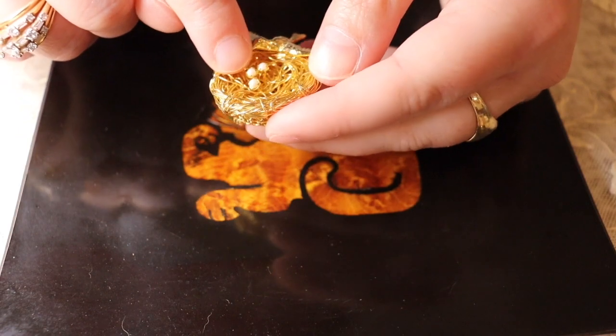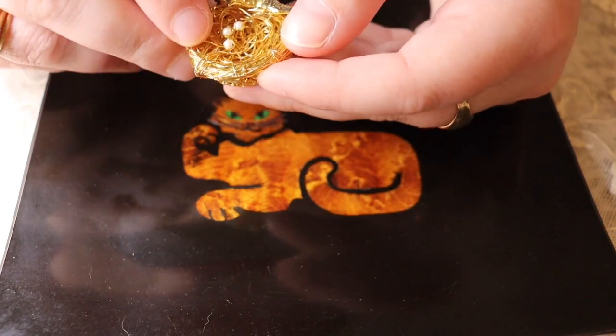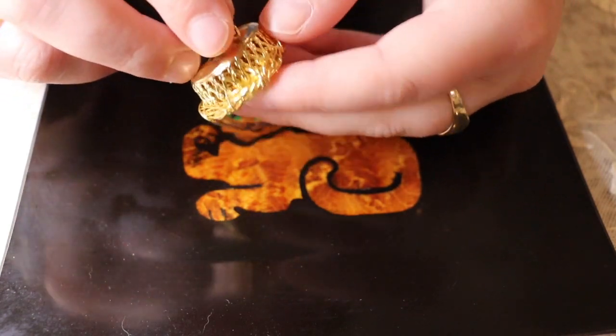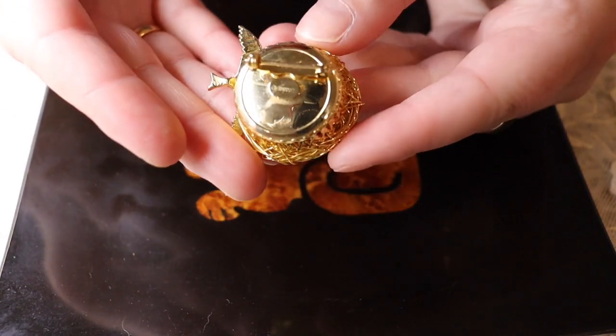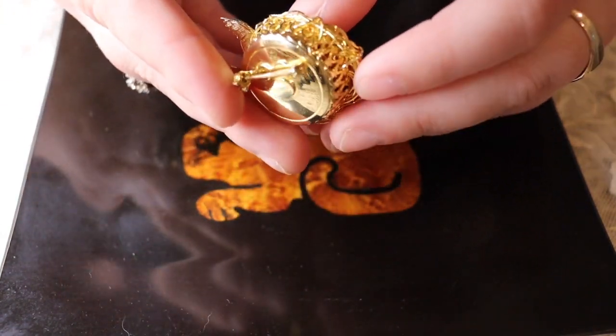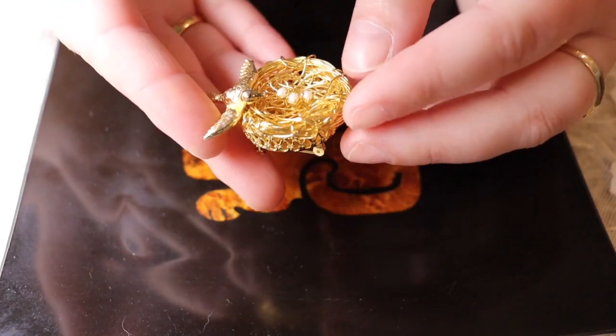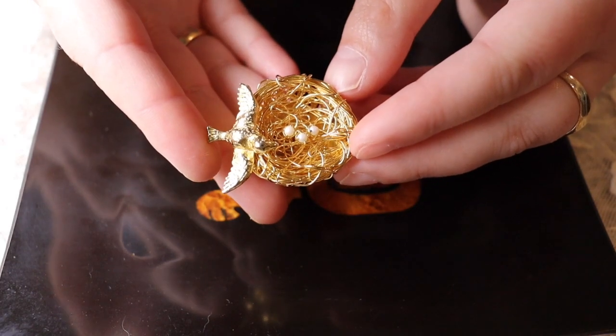And then the little faux pearls are the eggs, and it's a wire nest. It's got this gorgeous gold wire, and then it is marked Genie on the back with that clasp. I just think the detail on this is absolutely amazing. And of course, it's really fun to have pieces from your family.